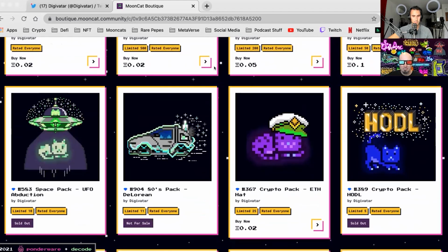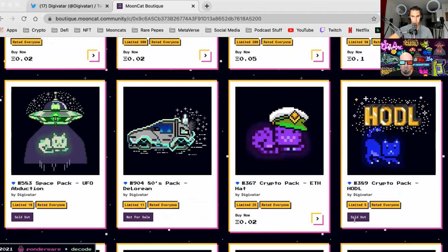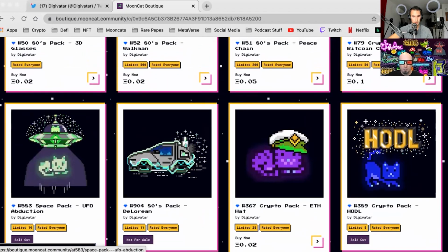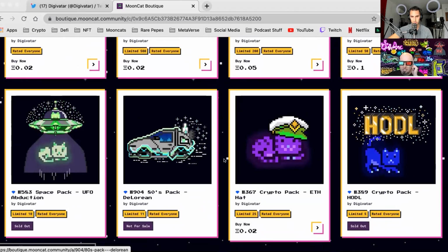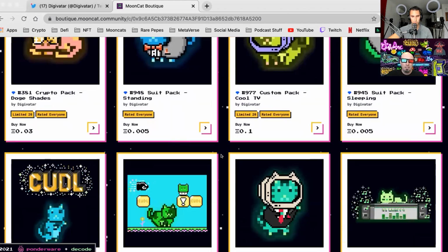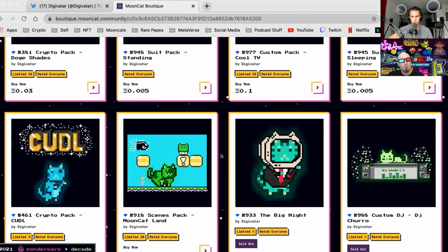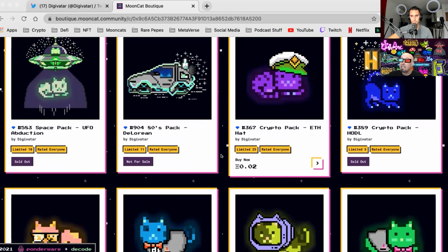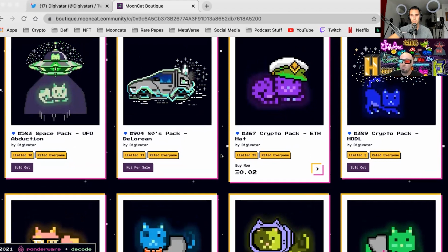We got the space pack. Oh, so you actually have a few sold out items already. Let's see, the crypto pack, the hold. Yeah, you have the space pack UFO sold out. The DeLorean would be sold out if it wasn't for me stopping the sale. There's only one left, so I stopped the sale because that's kind of cool. I could stop the sale if I wanted to.